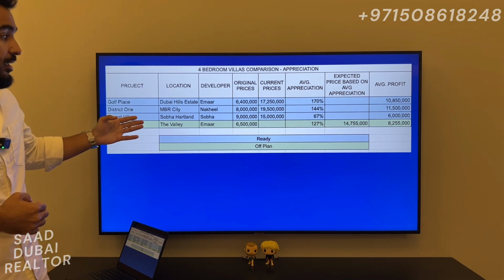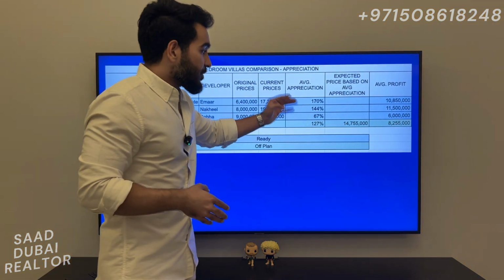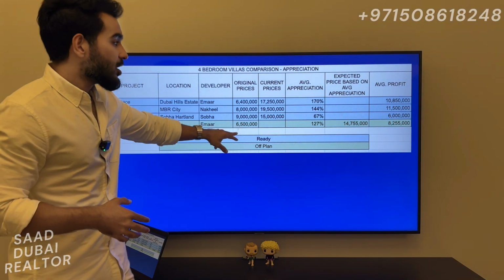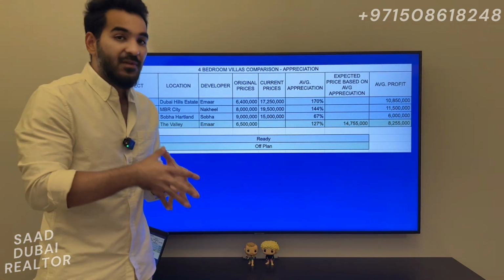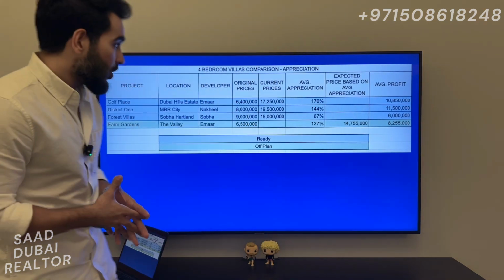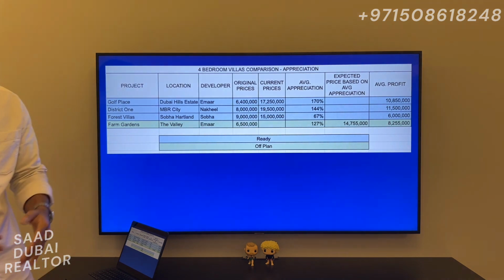All right, so taking the average appreciation of 127%, the 6.5 million starting price jumps to 14.75 million at the time of completion or maturity, making it an average profit of 8.25 million. So this is what makes Farm Gardens a really good proposition in the market today.